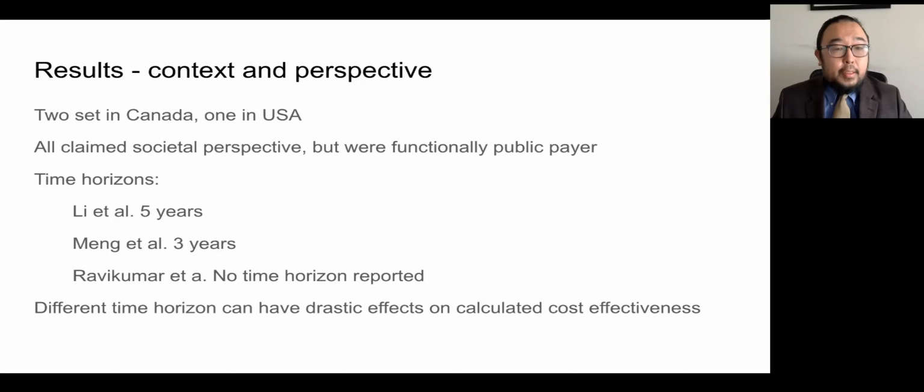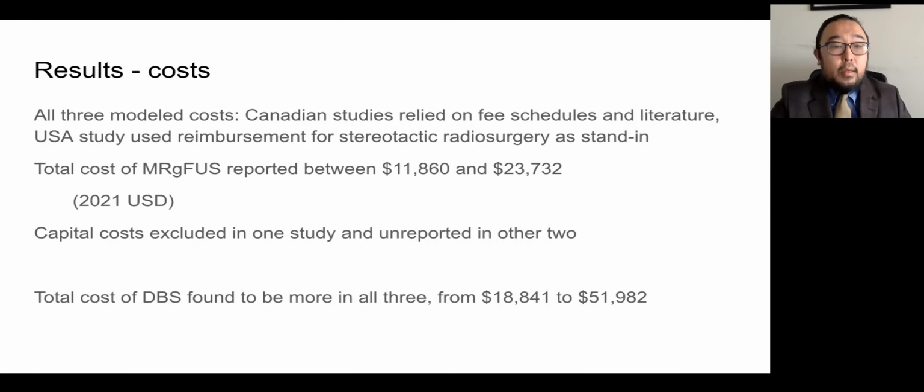All 3 claimed that they were using the societal perspective, but based off of the literature that they were using, they were functionally all coming from a public payer's perspective. The time horizons varied from 3 years to 5 years, or no time horizon was reported. And this is important because different time horizons can have drastically different effects on calculated cost effectiveness.